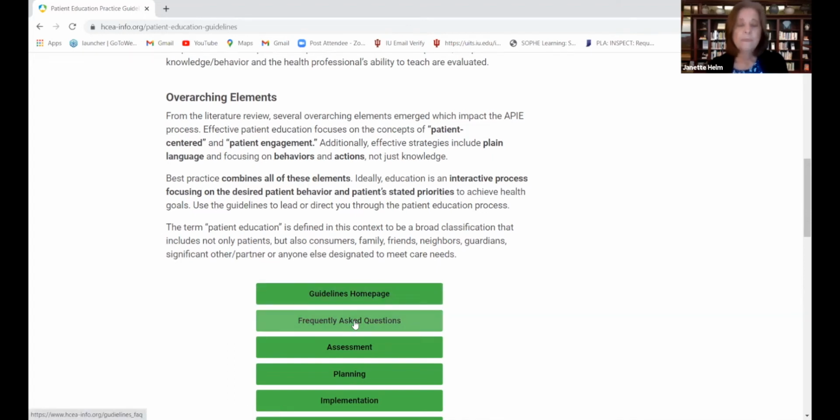So then you can put it all together at the end. So it's a really good review and overview to have as a reference guide. We have a page of frequently asked questions. It is the who, what, when, where, and how of these guidelines, how they came to be, where they came from, why they matter. So we do have that document available.